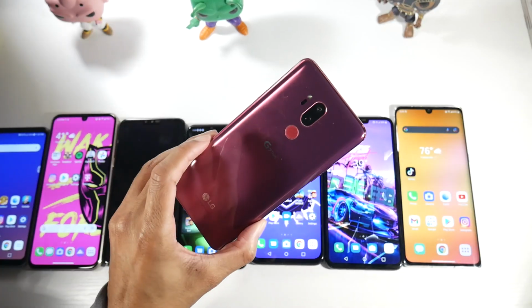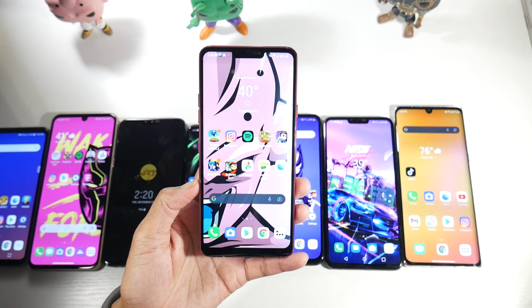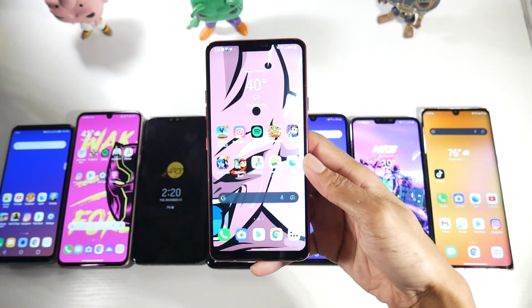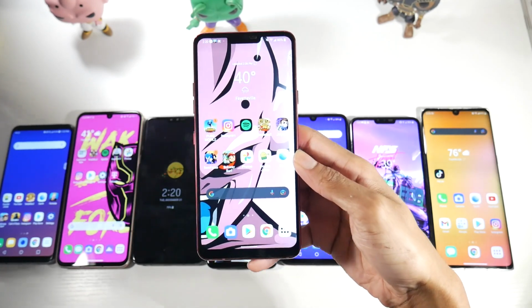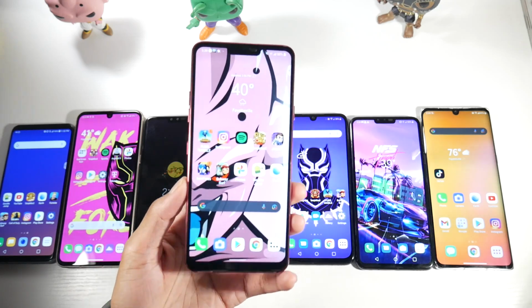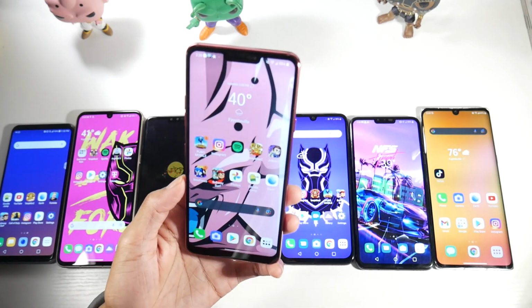So let's talk about the G7. I did a video recently about this phone, and guys, I have full videos on all of these phones, so be sure to check them out. But the G7 again is a very solid phone for 100 bucks. This can easily be somebody's secondary phone. I think it's just an excellent phone.